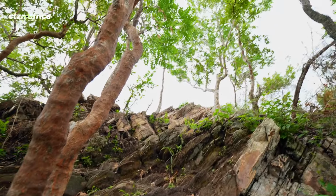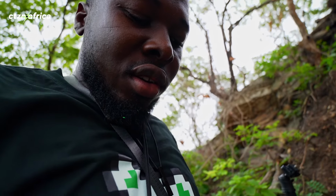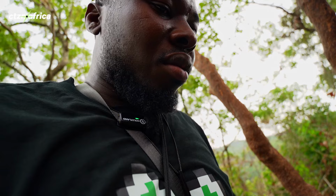Okay, now it's very rocky. Look at this. It's become very challenging now, but we've done 4 levels so far. This is the last level, so why not finish? All right, let's go. I don't know if it's a good idea holding the camera this way and climbing at the same time. This is a very heavy camera, so my hands are very strained at this point. But let's see.